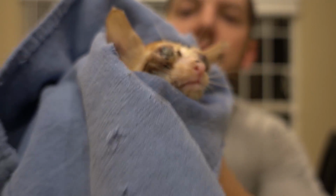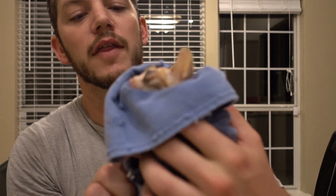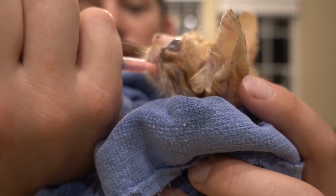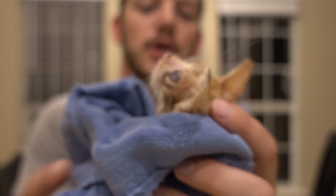9 o'clock at night, I just gave him another bath because he had a few live fleas still on him. We got most of them off. He's doing pretty good. He seems stronger than before. I'm gonna give him his antibiotics now. Good kitty. You're a good boy.